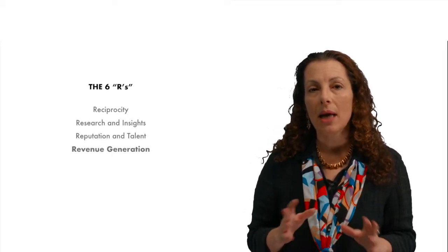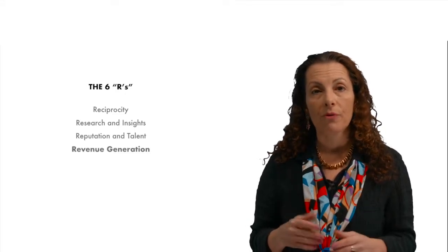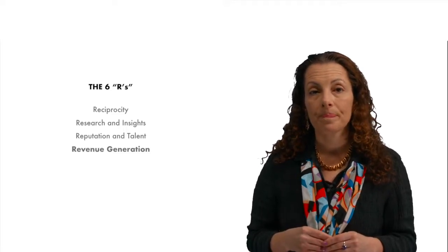Okay, fourth is revenue generation. Opening up corporate data does not always have to be for free. Under some conditions, corporate data may be offered for sale, garnering extra revenue for firms in business-to-business and business-to-government arrangements.